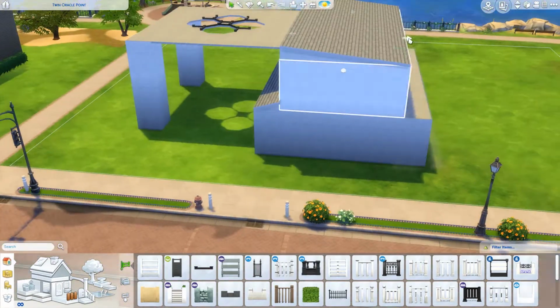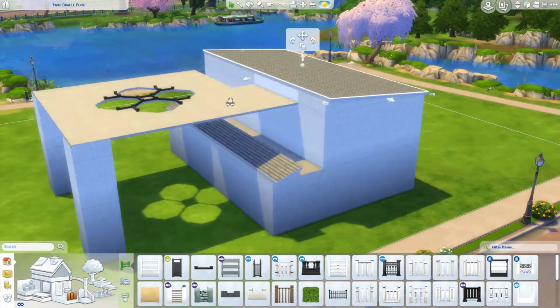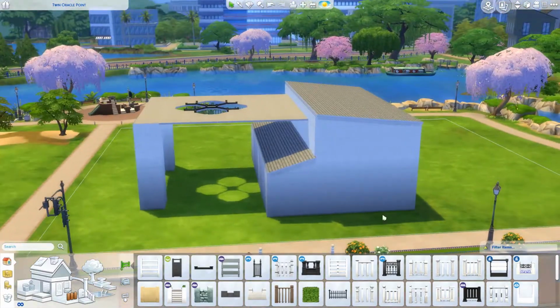This is a large house, and it has a large kitchen with sunken in.